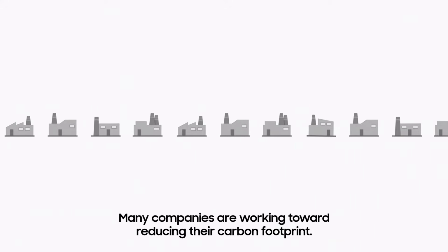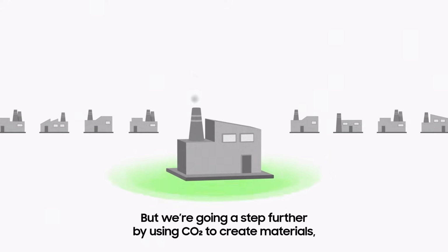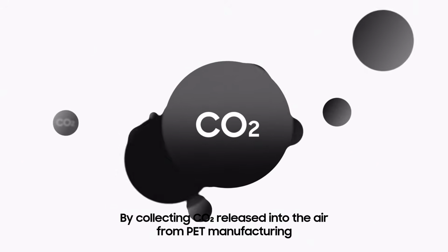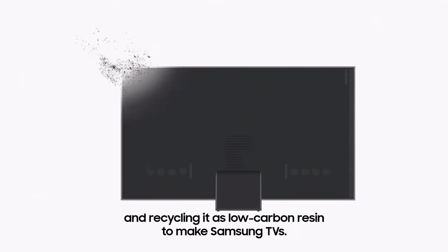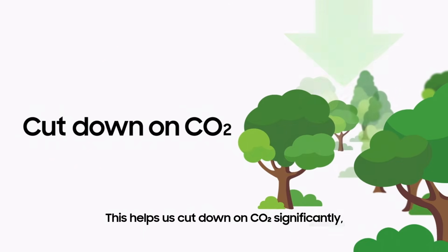Many companies are working toward reducing their carbon footprint, but we're going a step further by using CO2 to create materials. By collecting CO2 released into the air from PET manufacturing and recycling it as low-carbon resin to make Samsung TVs. This helps us cut down on CO2 significantly.